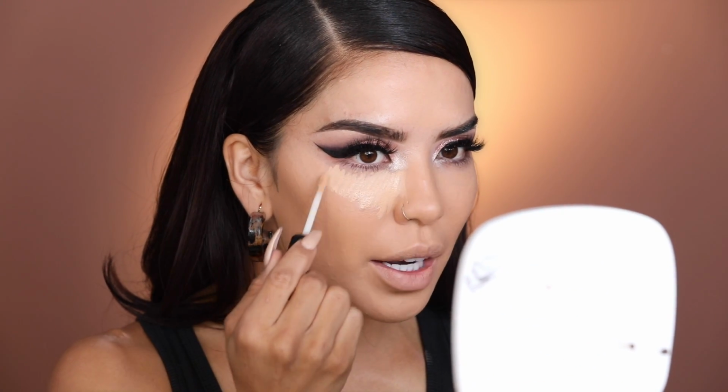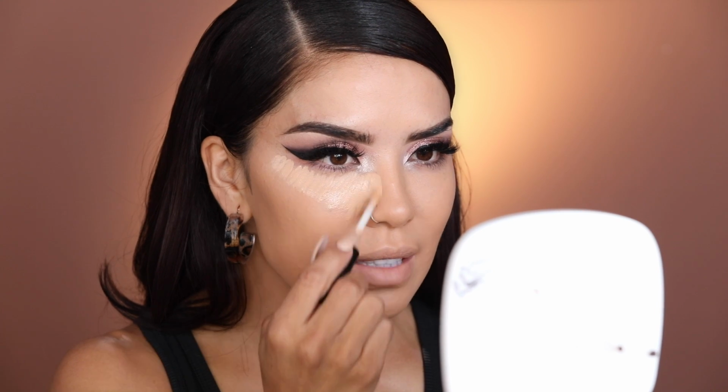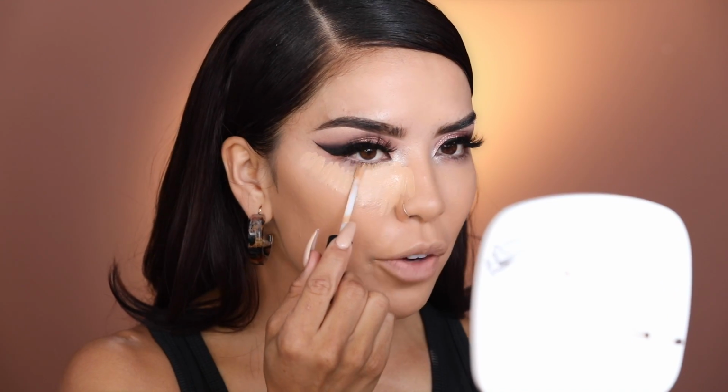So I'm gonna be using the shade NC38, and I know you guys are probably thinking, wait, 38, you're NC37 in your foundation, why would you go darker? So one thing about these is that they do run pretty light. So I went ahead and tested out a few of the shades, and this is the one that worked perfectly for me.